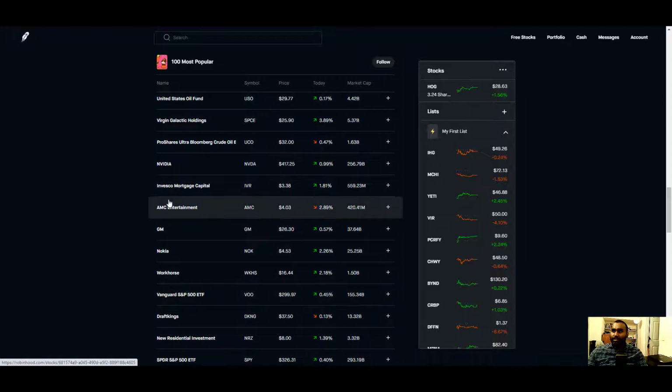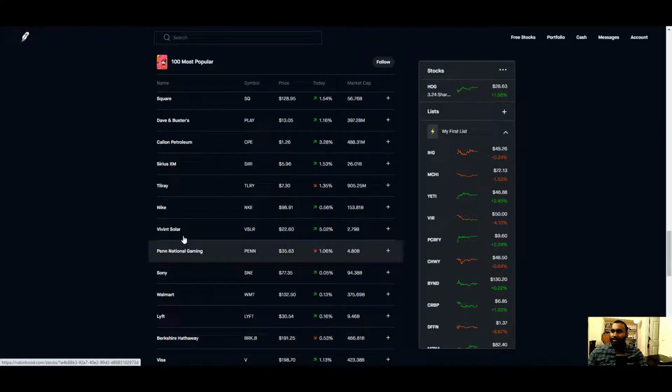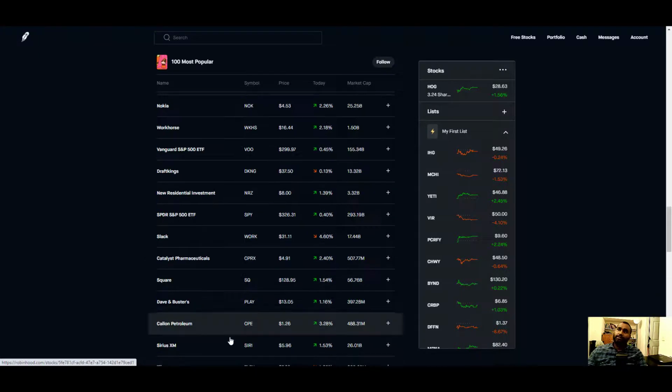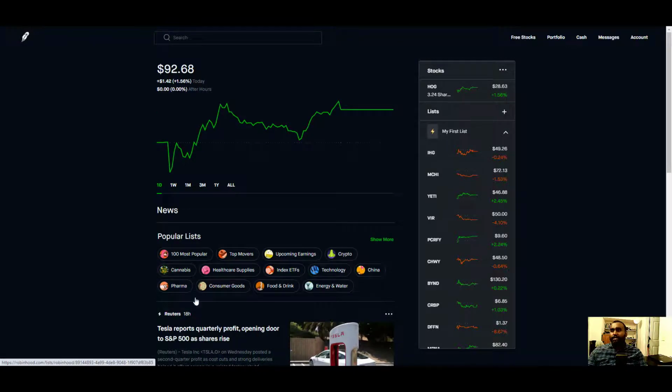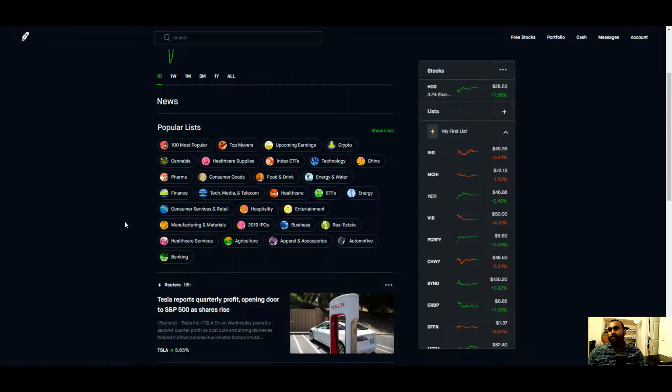One of my friends introduced me to Virgin Galactic, but right now it's too expensive. He told me when it was really low, and I would not buy it now. I would definitely look into, let's say, Nike or Walmart or even Berkshire. I think they are interesting. Okay, so that's how they have divided it up. You can even look at cannabis, pharma, consumer goods, healthcare, top movers, upcoming. They have a lot of these tags or popular lists that you can look through.